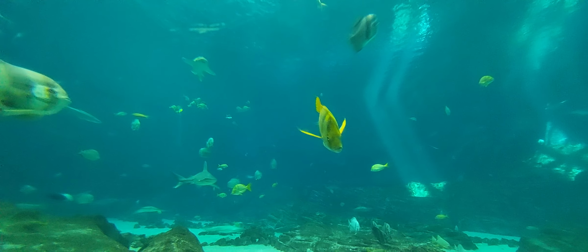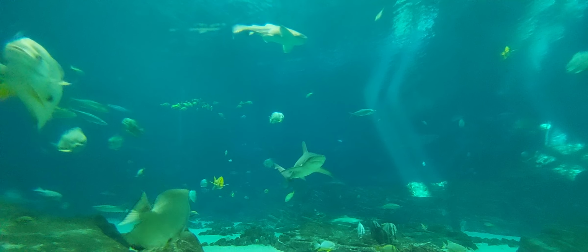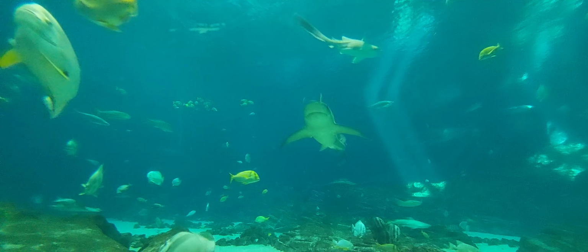Folks have told me about these other aquariums in the other hemisphere that are connected to the ocean that are bigger than us. I say if you're connected to the ocean, you're cheating.